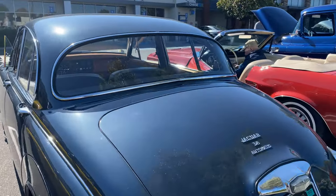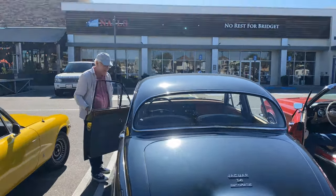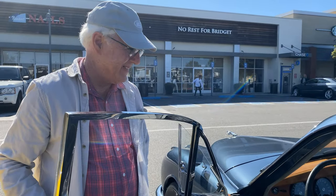Get a look at this one here. It's a 3.8. It's an automatic. Oh, this is yours, Matt. Oh, you know, I recognize the jacket. Of all things, I actually recognize the jacket that was sitting on the front seat. And I go, that looks like Matt's jacket. It is.